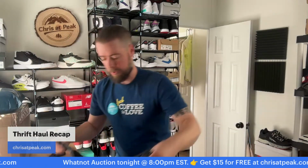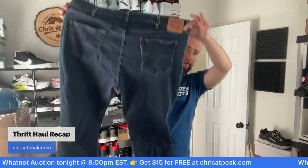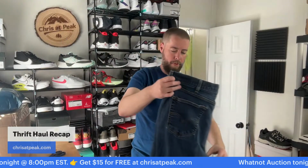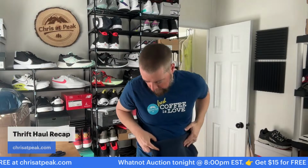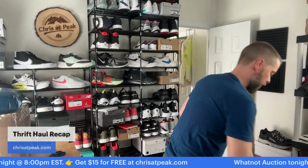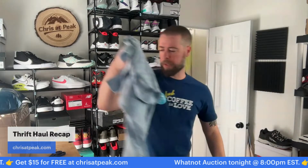And so yeah, these Levi's, this is the athletic taper, is the 541. Sell these all the time. Big sizes do better, generally speaking. Sometimes small sizes sell fast, and I have no idea why. You just don't know, but usually bigger is better.